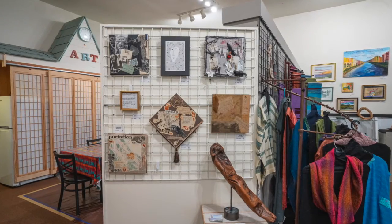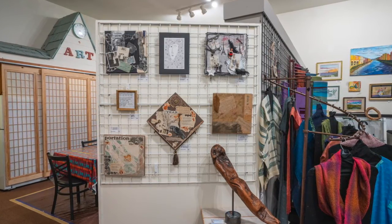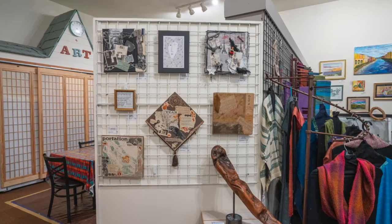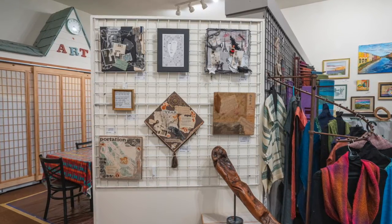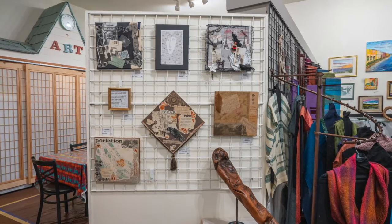This is Janet Horn's little display section. It is between, you can see Barbara Elabizik's work and the work where the Storm Watch is. We have a couple of her pieces that we're going to show you now.